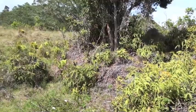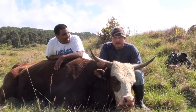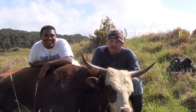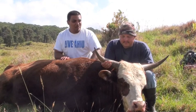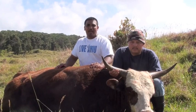Well, okay. One big impressive bull shot here by Corey. You can see how huge he is. Corey, what happened on this one? This one had to go double shot. Ran away, tracked blood, found him dead. He's all in the brush, but we were able to pull him out and now he's out in the pasture. So we're going to hurry up and skin him, get him all dressed up and get him processed.